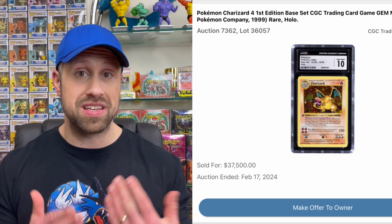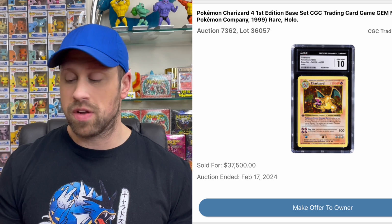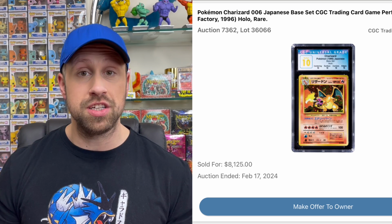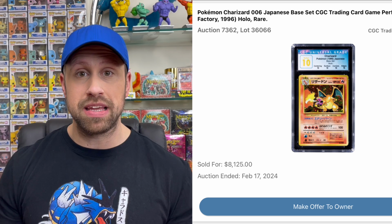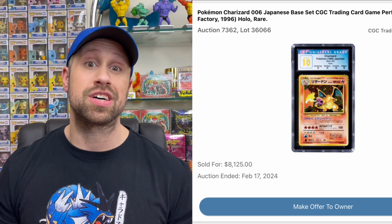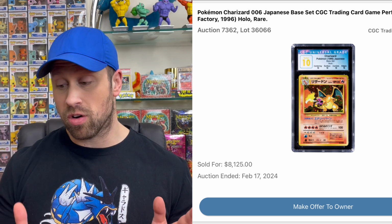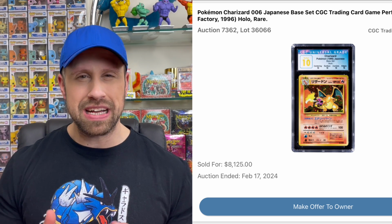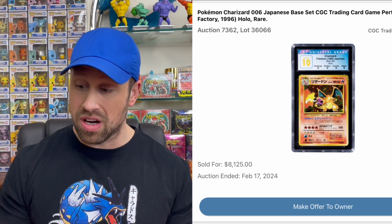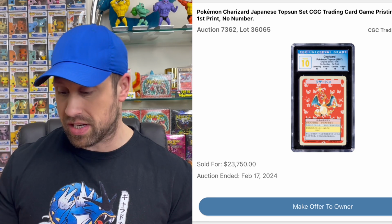Up next, we saw the CGC 10 Gem Mint First Edition Base Set Zard that sold this week for $37,500. And then here we have a CGC 10 Perfect Japanese Holo Charizard from Base Set that sold for $8,125. And this is not the no rarity symbol version. I believe like a PSA 10 copy of this card typically sells between $3,000 and $4,000, so you're talking double the price for a CGC 10 Perfect.